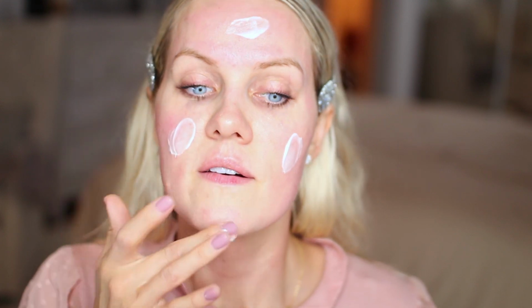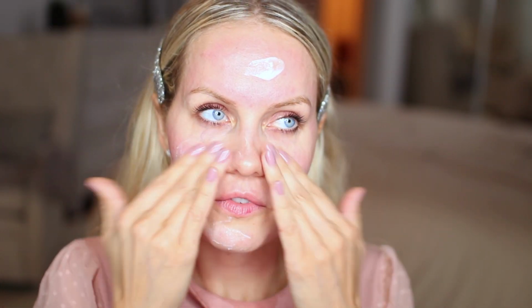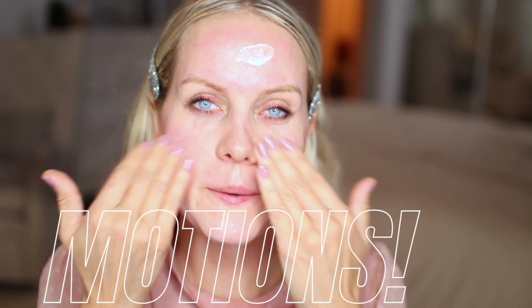And applying vitamin C cream everywhere and kind of just trying to tap instead of rubbing, like stroke motions, kind of like brush motions. All right, and wherever is left, stroke motions, brush motions on the neck.